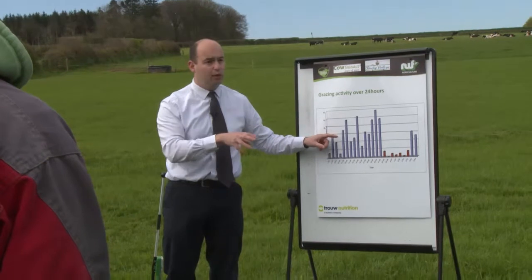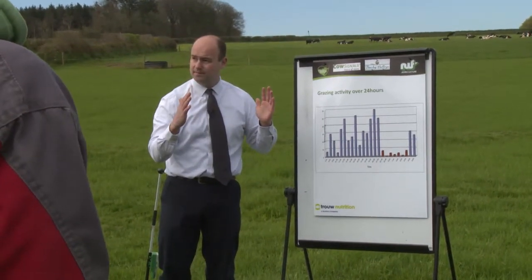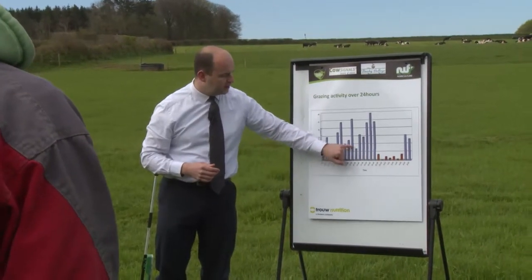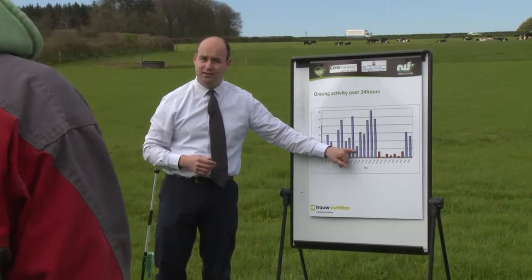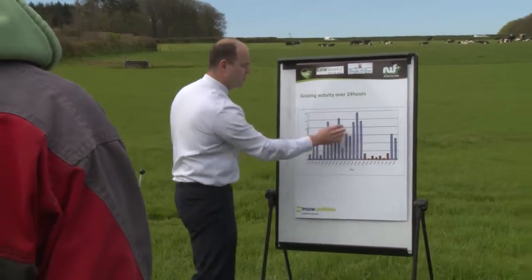Now, buffering in the morning is good at these times of year, when the daylight hours are still shorter. When daylight hours are at the maximum, I would suggest that your buffering is better off in the middle period of the day, before you're bringing them in for afternoon milking. Because if you want to maximise grass intake, you need to maximise these 2 periods of the day.